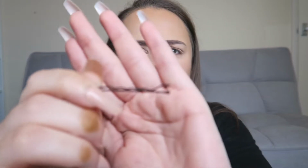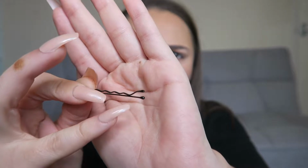So the next hack is to do with eyeliner. I don't know about you, but I can't do a winged eyeliner. However, I saw one person and they used a, what are these called? Bobby pin? Hair clippy thing? And basically used this bit as the wing. So they paint that with eyeliner, press it, print it basically, and then colour in the rest.